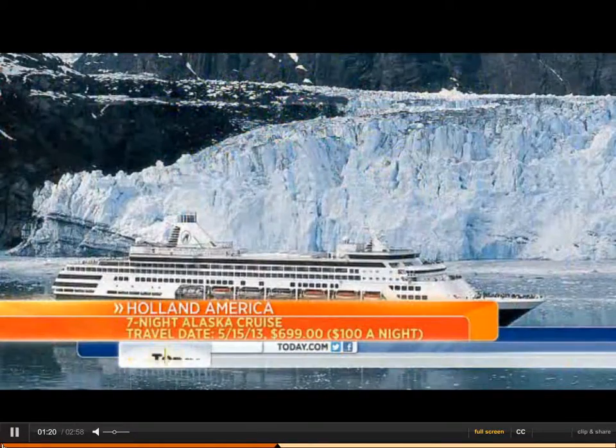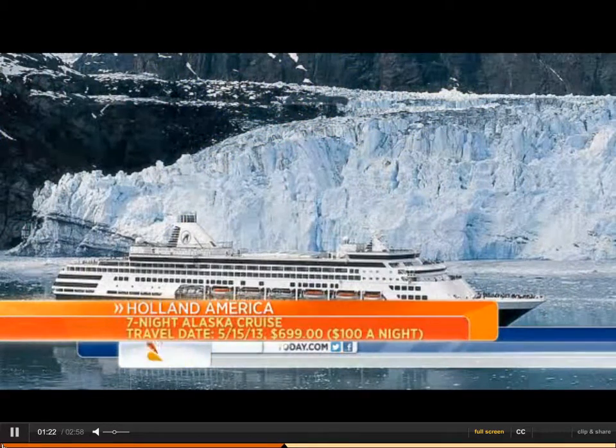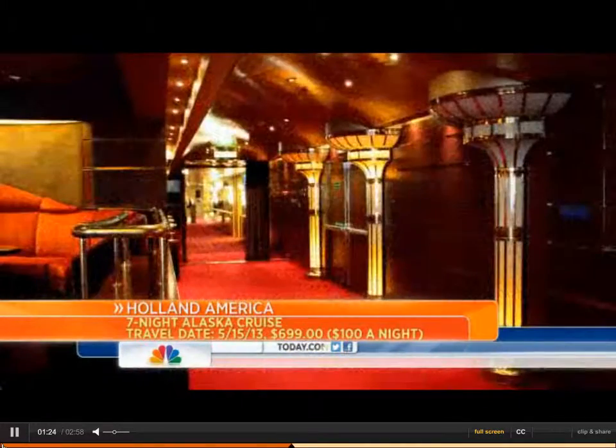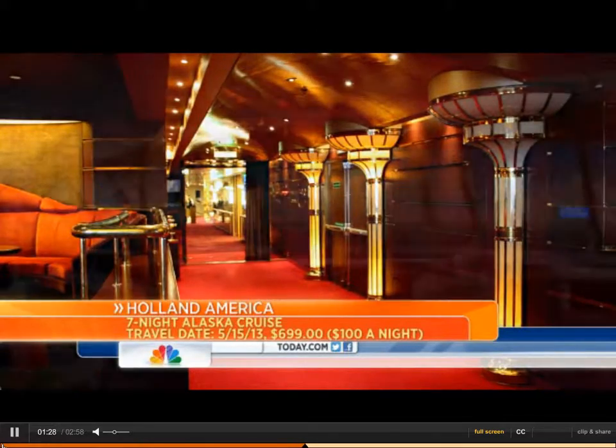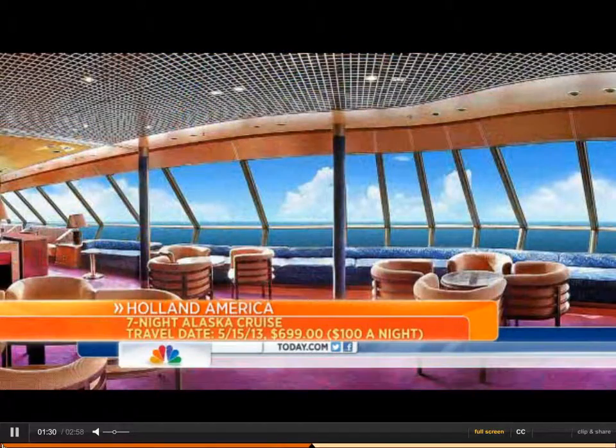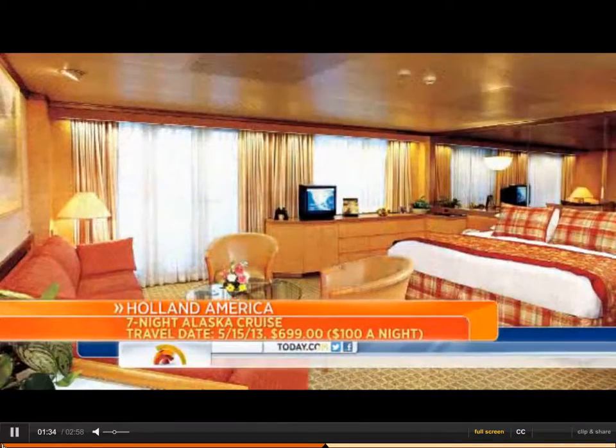The first one, a seven-night Alaskan cruise for something like $100 a night. Yeah, this particular cruise is Holland America's Volendam. May the 15th, one date only, for under $700. It's sailing round trip from Vancouver. It's a great way to see places like Juneau, Skagway, and Ketchikan, seeing those gorgeous Alaskan glaciers. Yeah, beautiful photographs.